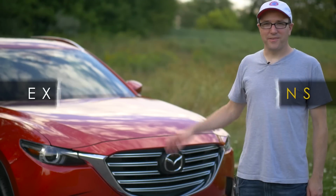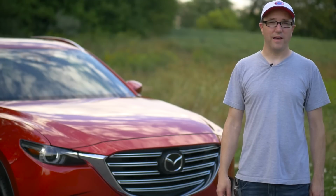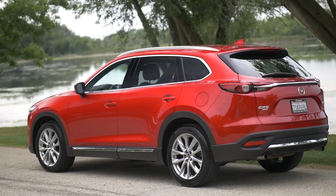Believe it or not, the CX-9 is on the same architecture as the CX-5 and the Mazda 3. You would never guess because this thing looks immense. It's wider, longer, it's just more beefy.